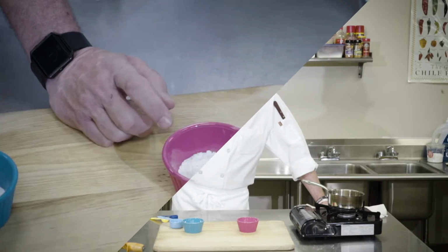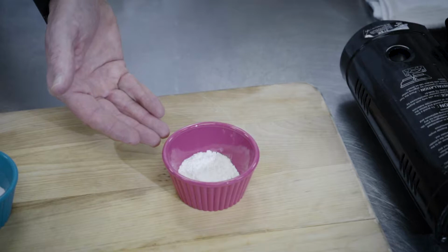The problem with leaveners that are chemicals, they sit around and they're affected by the environment, they're affected by temperature. So we want to make sure that it's the ingredient that you're using that has created a defective product versus the actual person involved. What we have here is baking powder.